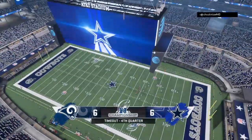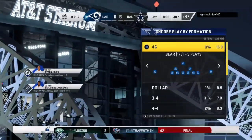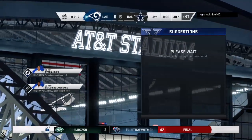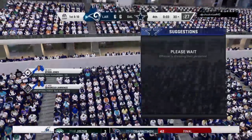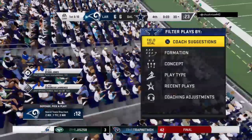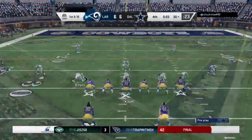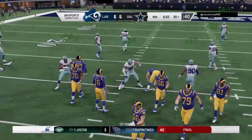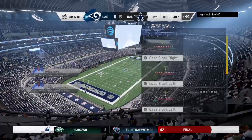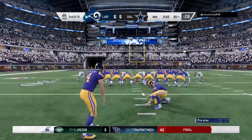So first and 10 now from the 30. And did he just clock that? Looked like he tried to stop the clock, but the clock wasn't even moving. So it'll all come down to the booming right leg of Greg Zuerlein. This for a trip to the Super Bowl.